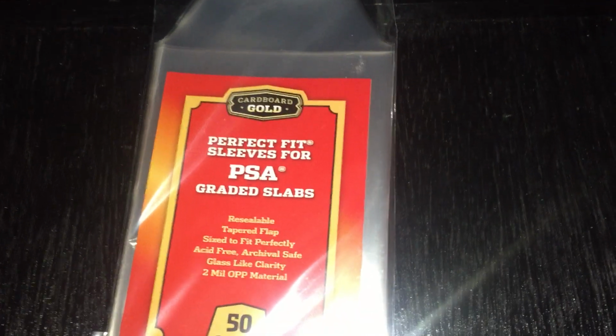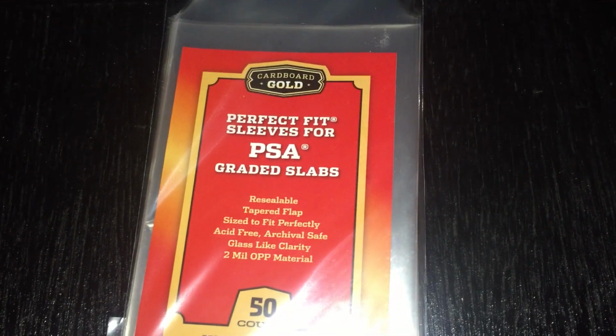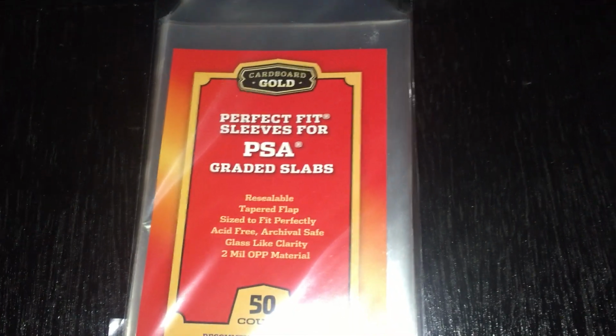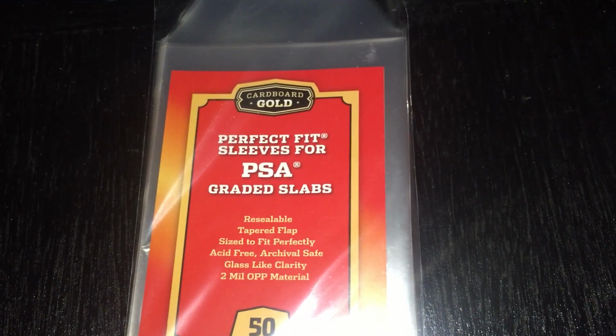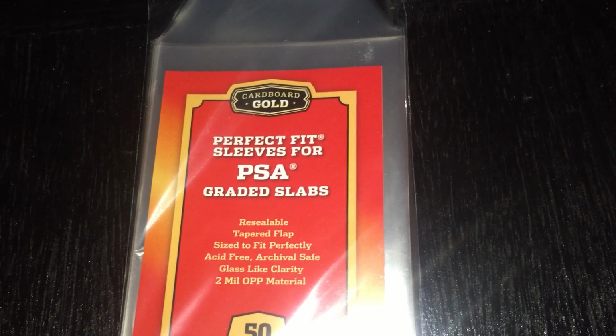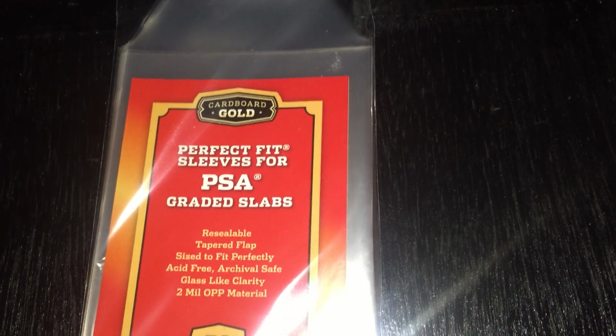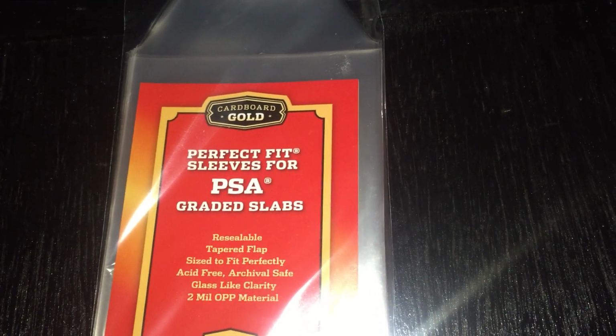I've been putting a lot of my cards in these perfect fit sleeves. I like these a lot because I've been reorganizing my card room, changing out from football to baseball, and some hockey in there as well. In my room, I display about 300 cards roughly in magazines, so I try to change those out during baseball season in the April time frame, and then I switch over to football in the September, October time frame.